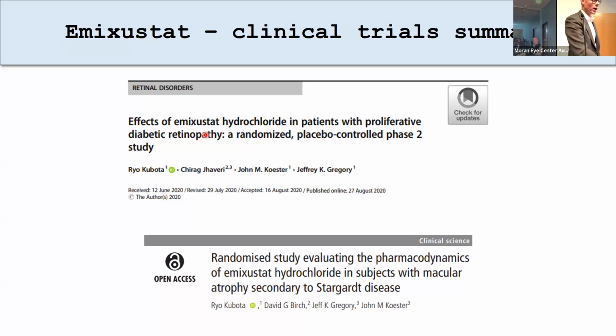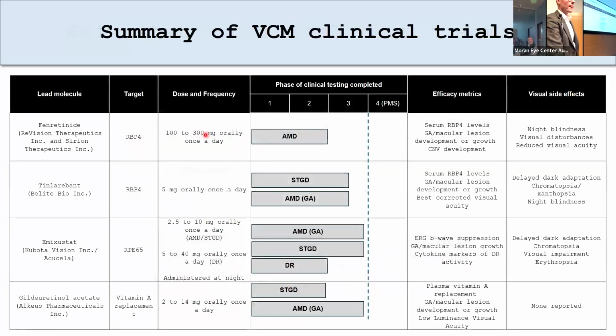And that's been observed in animal models. Okay, so this is the summary of the clinical trial status for all of these compounds. Fenretinide has been abandoned as far as I know. Again, it made it to the end of phase 2, but didn't show efficacy there. Tinlarebant is, again, the most promising of the RBP4 antagonists. This is being developed by Belite Bio, and it's in phase 3 trials for Stargardt disease as well as GA.